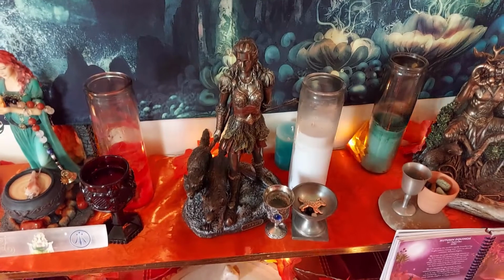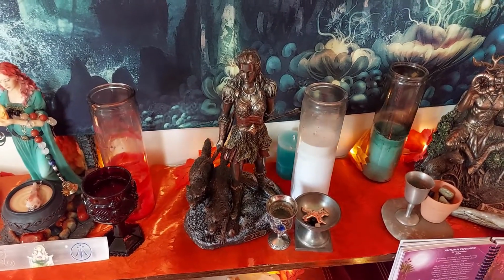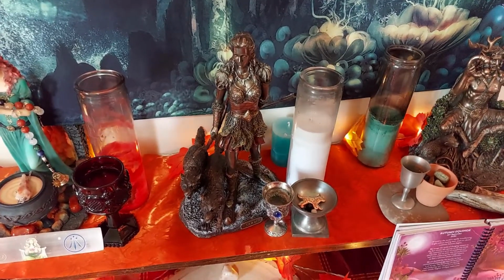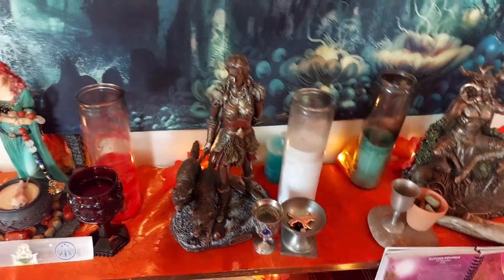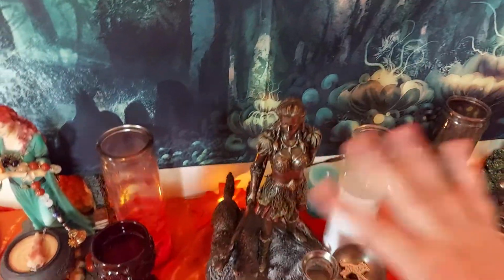So here is Scotty's section of the Deity Altar. Scotty is a goddess that I work with very closely, especially during winter. She helps me to cope and overcome my seasonal affective disorder, and she helps me with a whole bunch of other stuff. But here's her statue here.